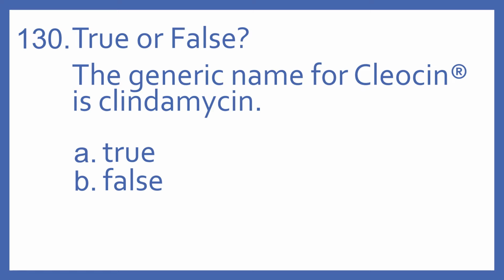Number 130. True or false? The generic name for Cleocin is clindamycin. A, true, or B, false? The answer is A, true. The generic name for Cleocin is clindamycin.